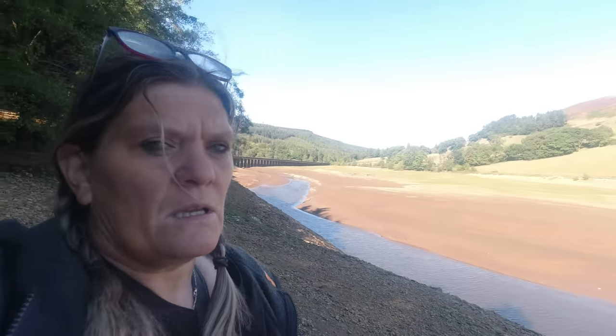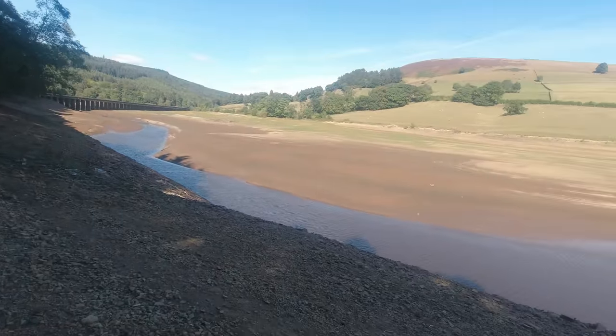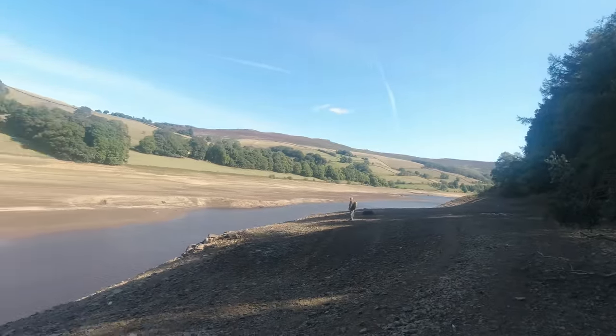Just come to another reservoir. This one is Ladybower Reservoir. It's Derwent water. Anyway, it's a lovely reservoir, but as per usual at this time of year, because it's been so hot, it's now gone quite low. So we've just come to see any remnants of the village that was here. I can see a building over there in the distance. Let's have a look over there.